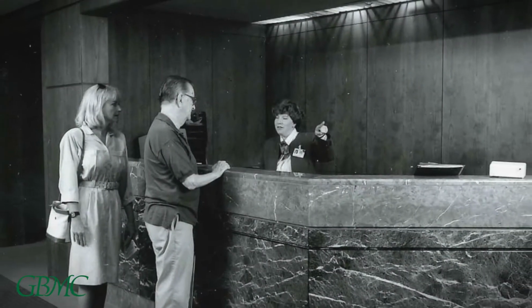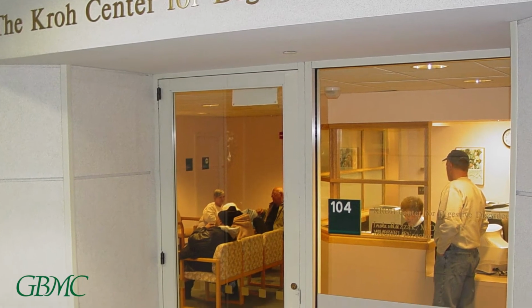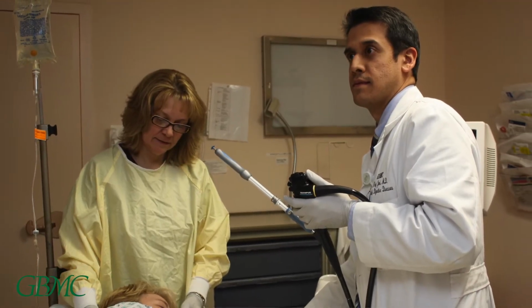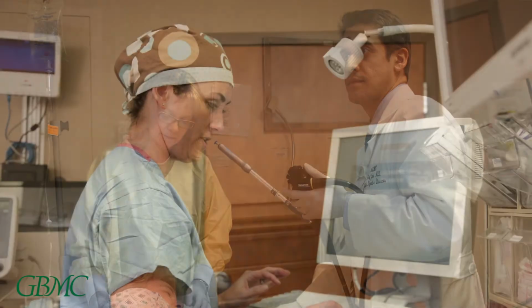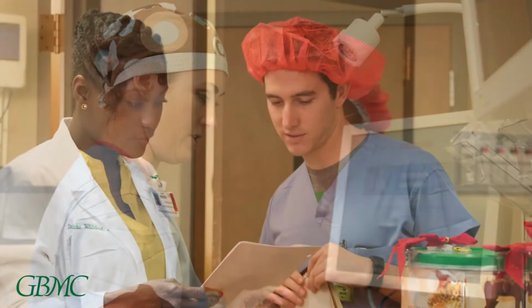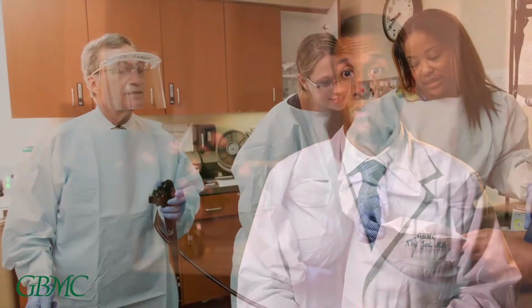The Kroh Center was established in the mid-90s. It really served as a state-of-the-art center at the time, and over the past 20 years, the field of gastroenterology has really expanded. Our volumes have increased by more than 15 to 20% per year. Our patients have gotten more complex, older, more sick, and they need a unit that really attends to those needs. And we've also expanded the types of procedures we're doing.